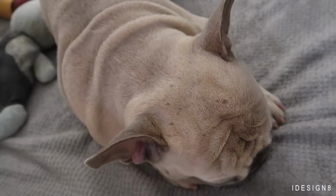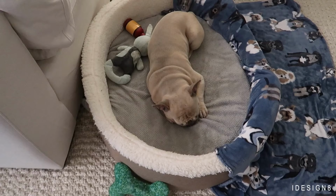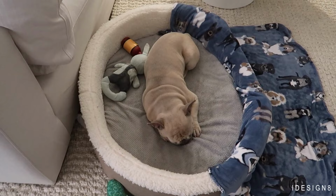He got a whole other bed, girl. This is the playtime bed, okay? He got a whole dog mattress in the room. Orthopedic, girl, okay? Dogs be living better than we do.